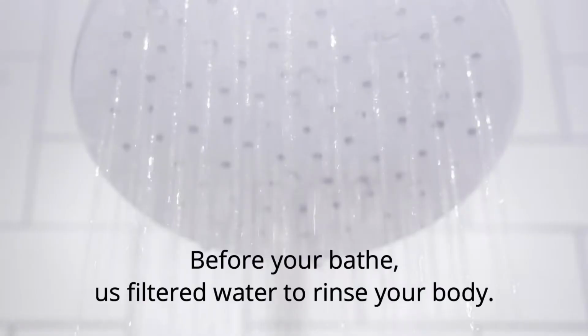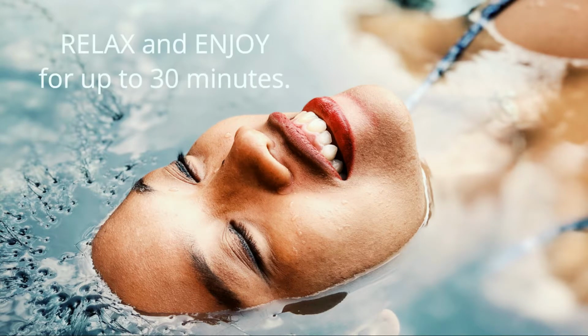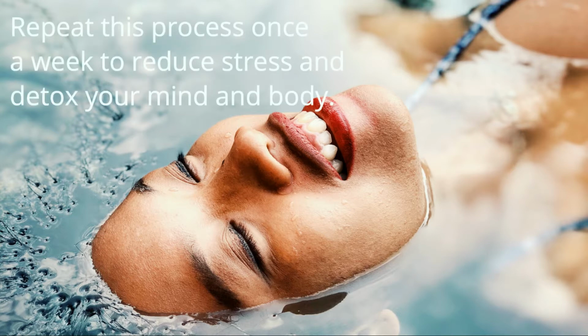Before you bathe, use filtered water to rinse your body. Then use warm, not hot water to fill your tub and add 1 to 2 cups of Himalayan salt. Then simply relax and enjoy your bath for up to 30 minutes. Repeat this process once a week to reduce stress and detoxify your mind and body.